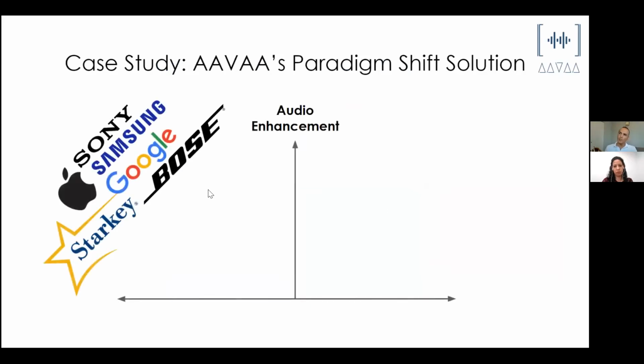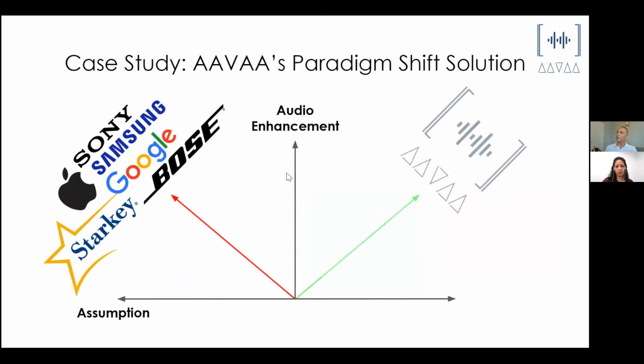So here's why AVA is providing a paradigm shift. While everyone in the audio industry who provides audio enhancement does it based on some sort of assumption and traditional methods, we stand alone, and our pivotal approach goes directly to the brain and voice signal of the user and understands the attention of the user, enhances the desired sounds, and suppresses the distracting noise. Usually, when such paradigm shifts are completely developed, the industry adopts them. Other examples of paradigm shifts are touchscreens, emails, and electric vehicles that we take for granted today.